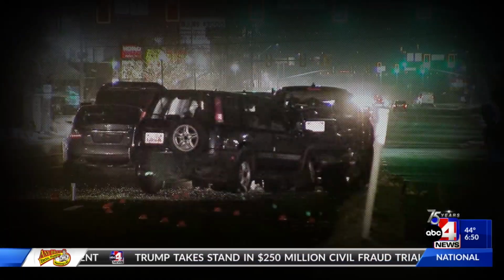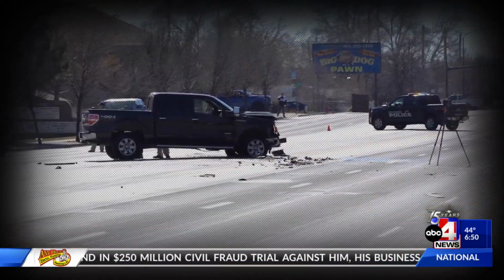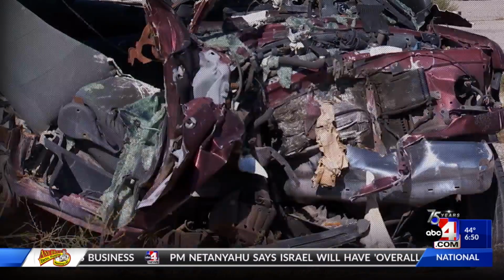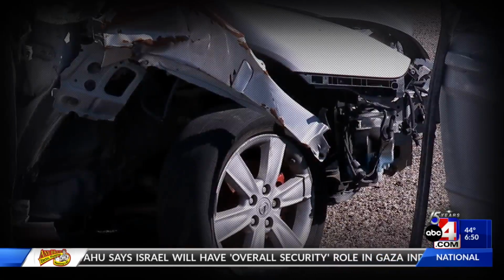Deadly crashes on Utah roads, with car parts scattered on the street or sedans flipped upside down. It may be tough to know how the crash happened or who's at fault. Speed may have been a factor here, given the evidence on the roadway.